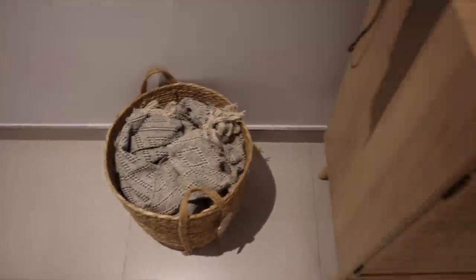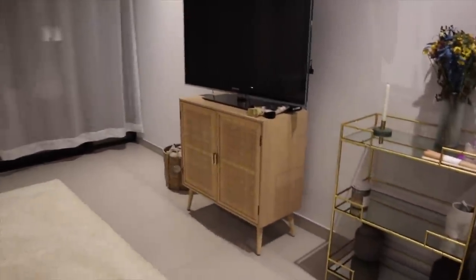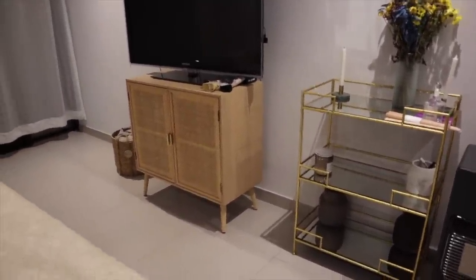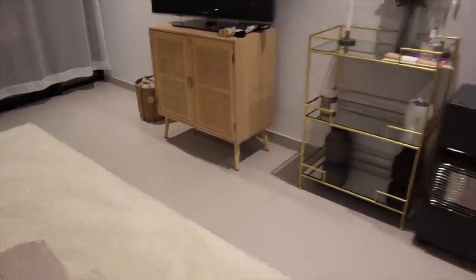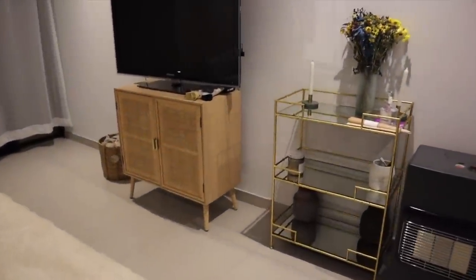Not me being so lazy and this thing still having its sticker on it, but yeah, that's what it looks like so far. So this is the living room, and as I showed you guys, I did put the curtains, which I'm thinking of getting new ones. In terms of the TV, I want to look for a TV unit that looks good in the house. So I'm thinking of adding touches of wood in here because of the colors that are already in here, as you can see.